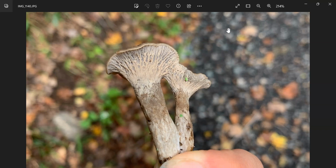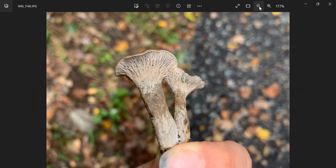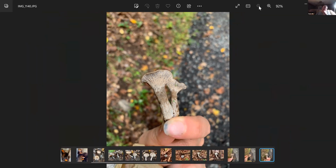Look at how a lot of these chanterelles have cross veining, right? But these almost look like what you would see at the apex of a bolete, like reticulated pores, really. All right, cool. That was a neat little thing. That's a nice find. It's been a long time since I found this one, probably 10 years or more.